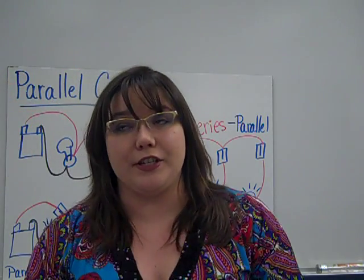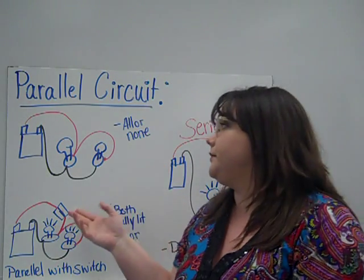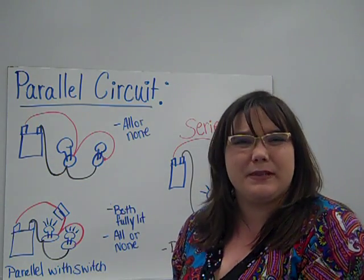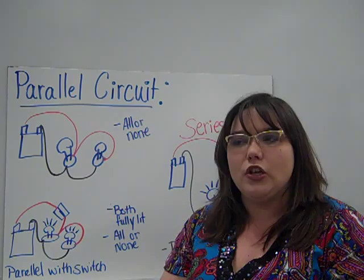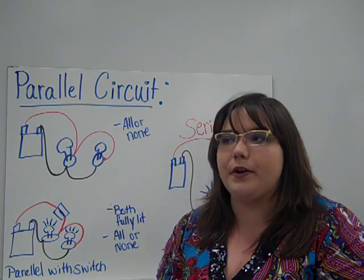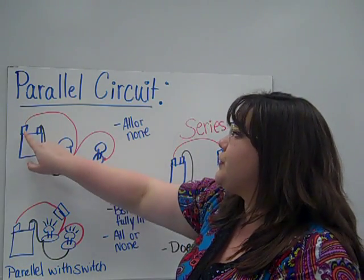Now, the opposite of a series circuit is a parallel circuit. Again, it's still all or none. If this light goes out, then this light goes out. Sometimes your Christmas lights are kind of like that, or any string of lights you have. All of a sudden, the whole strand doesn't work because one bulb's broken or one wire's kind of twisted. Dad always hated those.